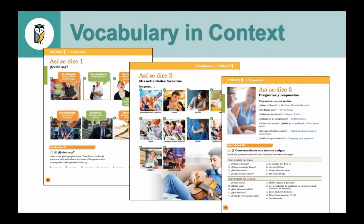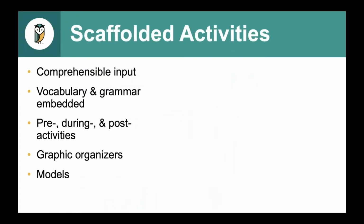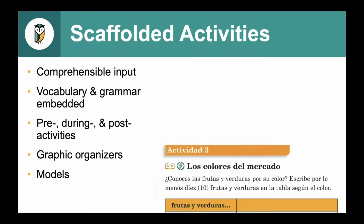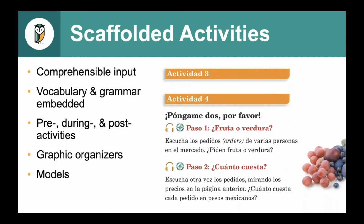Vocabulary in Interculturas and Intercultur are presented and practiced in meaningful contexts. Authentic resources connect to essential questions, unit goals, and learning targets with vocabulary and grammar embedded. Learners engage with the resource through a series of pre, during, and post-viewing, reading, or listening activities, which are supported by a variety of graphic organizers. This process is repeated as appropriate with each new resource introduced.